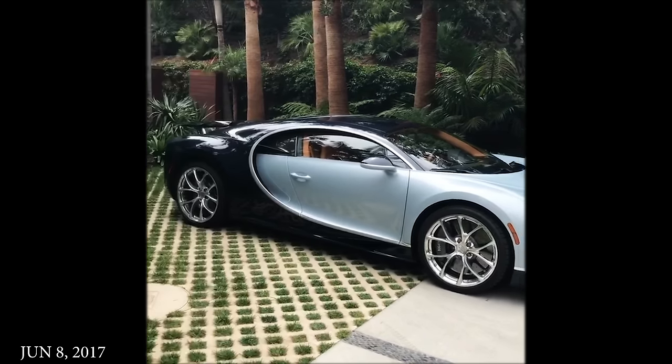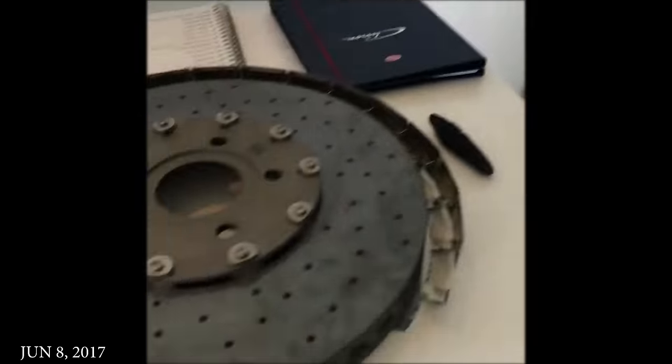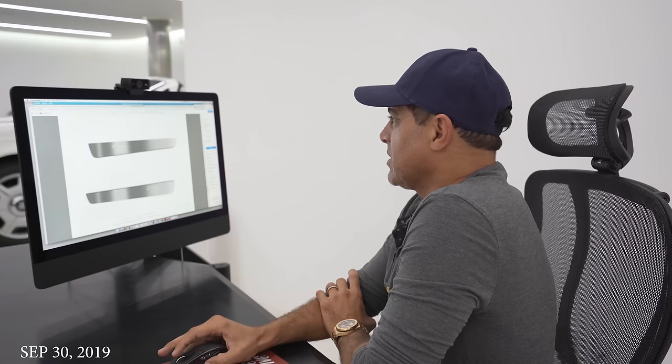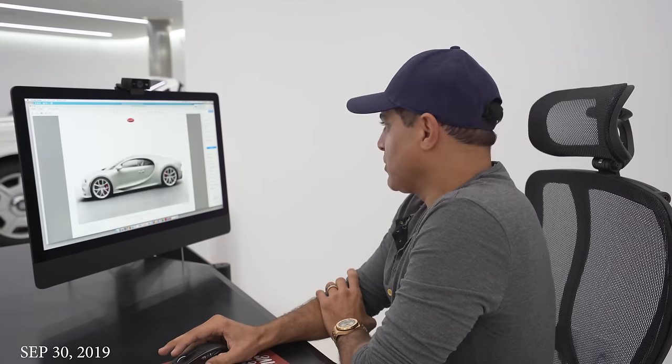Here to test drive the Chiron in Malibu. So unfortunately, man, they took the speed key away. Huge calibers. So I'm gonna have to manage this. Yeah, I can't wait for this car. This will be an epic addition to my car collection.